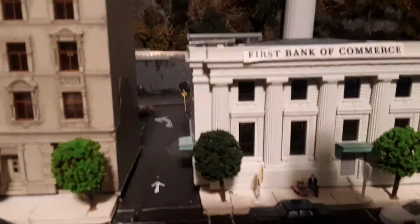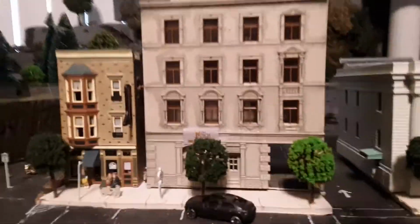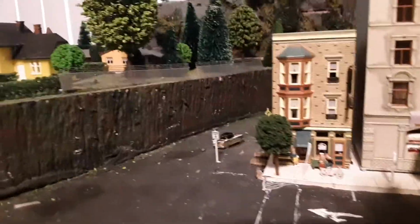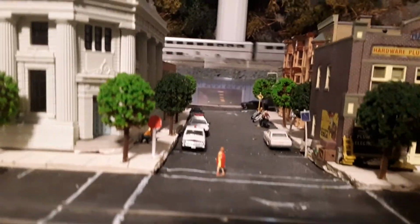First Bank of Commerce, that's true. Tom Bush Furniture, that's a real business. Spent some money there. Most of Oregon City isn't able to be modeled, but this gives you the idea, because when you're down on Main Street, that's what the trains look like when they go by. And that's what I'm looking for. I'm not looking for perfection. I just like to model what I've seen.